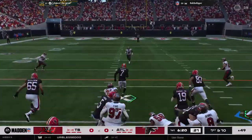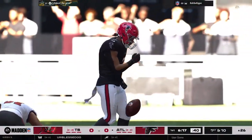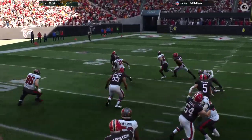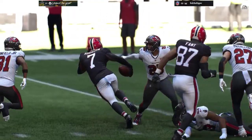On 1st and 10, it's Robinson. And he'll go down, but not before getting this inside the 30. That's good for 22 and a first down. Good, strong, explosive run that started inside, which means you've got to control those defensive linemen, the defensive tackles, the nose guards. Those guys have to be controlled.